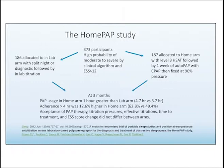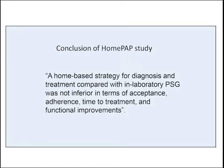There was a traditional arm that went to a split night or diagnostic followed by titration, followed by a home arm with a level 3 device that then they put on 1 week of auto PAP and then fixed that CPAP pressure at 90%. At 3 months, they found PAP usage in the home arm to be 1 hour greater than the lab arm, at 4.7 hours versus 3.7. Adherence greater than 4 hours was 12.6% higher in the home arm, at 62.8 versus 49.4. And overall acceptance of PAP therapy, titration pressures, effective titrations, time to treatment, and ESS scores were not any different between the two arms of the study. The conclusion was that a home-based strategy for diagnosis and treatment compared with in-laboratory PSG was not inferior in terms of acceptance, adherence, time to treatment, and functional improvements.